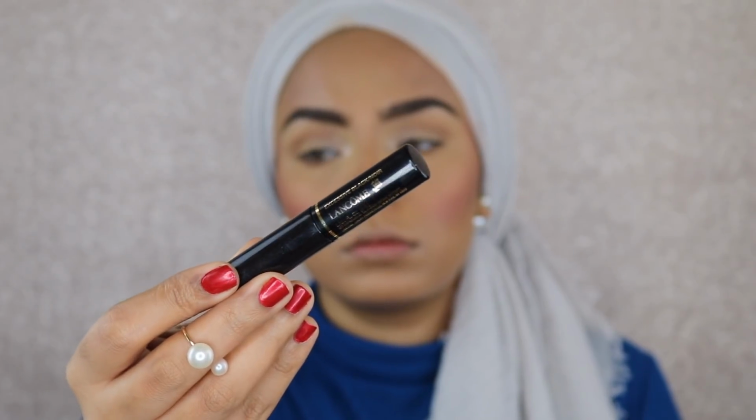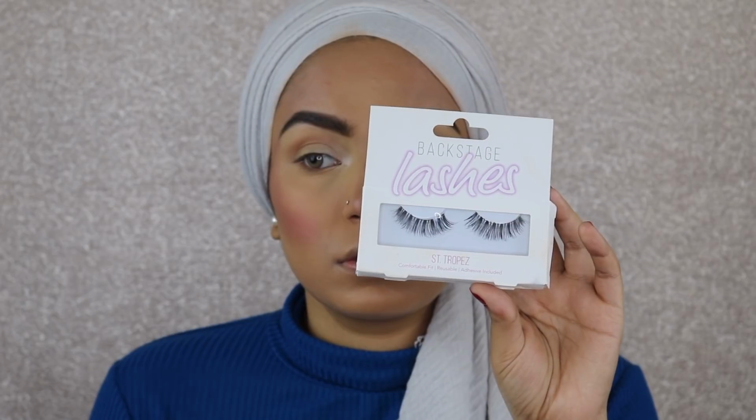And here I'm using Urban Decay's Glide On Pencil in shade Demolition, which is a brown pencil. And I'm just running it on my top lash line just to give it a little bit fuller look. And then I'm using Lancome's Hypnose Drama Mascara. And then I'm going to go ahead and apply these Backstage lashes in Style Saint Tropez.